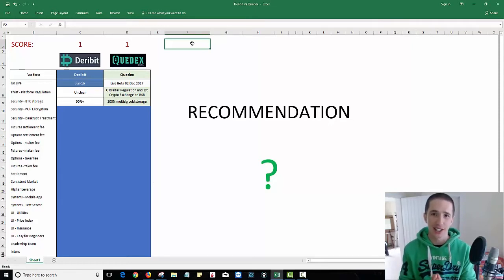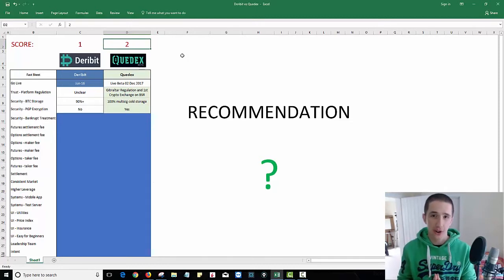This is very similar to a platform like BitMEX, BitMEX being one of the very few exchanges who have never had any Bitcoin ever stolen from them. Quedex operates the same approach with their storage. Now, that's not to say that Deribit don't do a good job. Over 90% plus of your Bitcoin on Deribit is also in cold storage. However, Quedex does take the lead on this one, so we need to award them with another point. Quedex also offer PGP encryption, so we'll give them another point for that one.